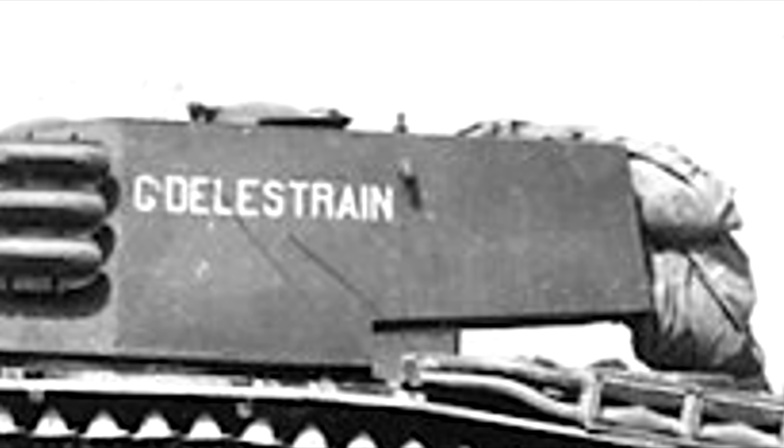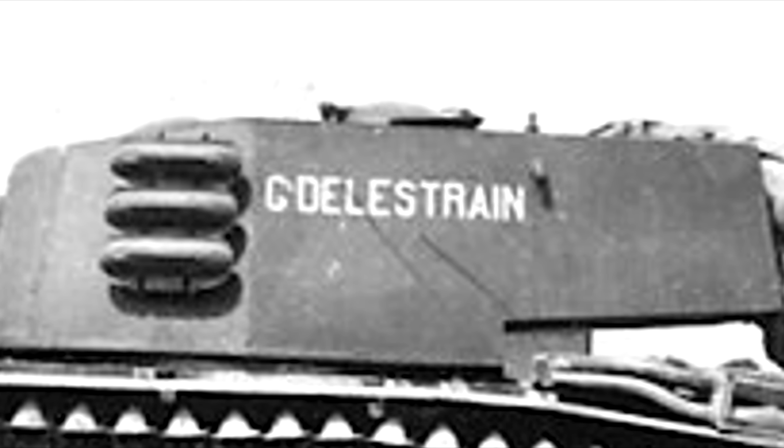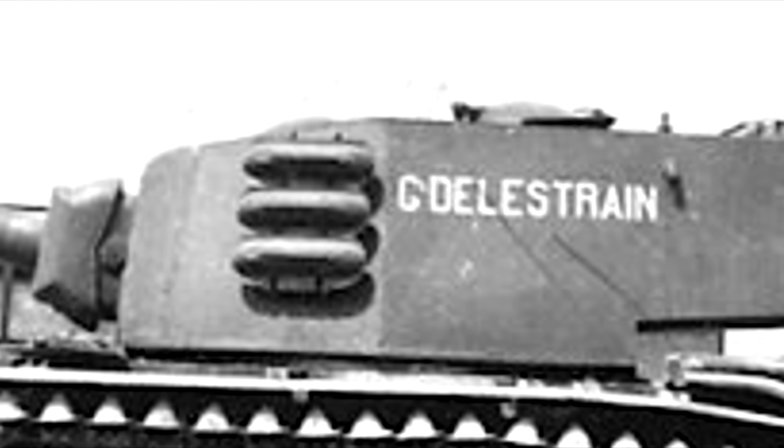The turret itself was far larger, now being designed by Schneider and featuring 110mm of armor on the front. However, similar to the hull, the sides and rear were much thinner at only 30mm and only 10mm for the roof.